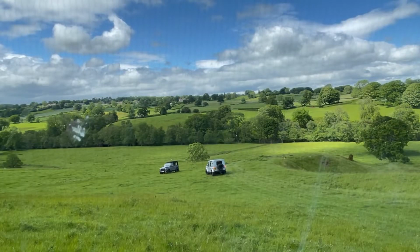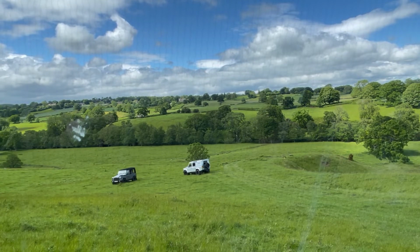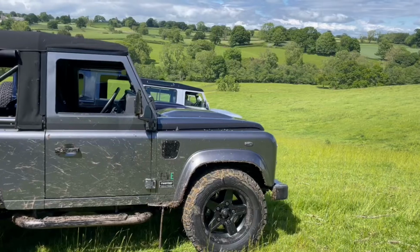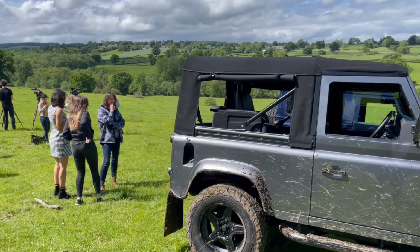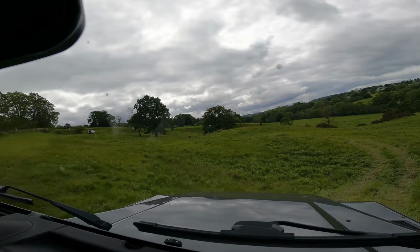You saw that one, that was our EV doing that one then, that electric Defender. That's it. So it's still got all the 4x4 capabilities of just a standard petrol or diesel. Yeah. But not trying to stop yourself just to keep it from rolling away.